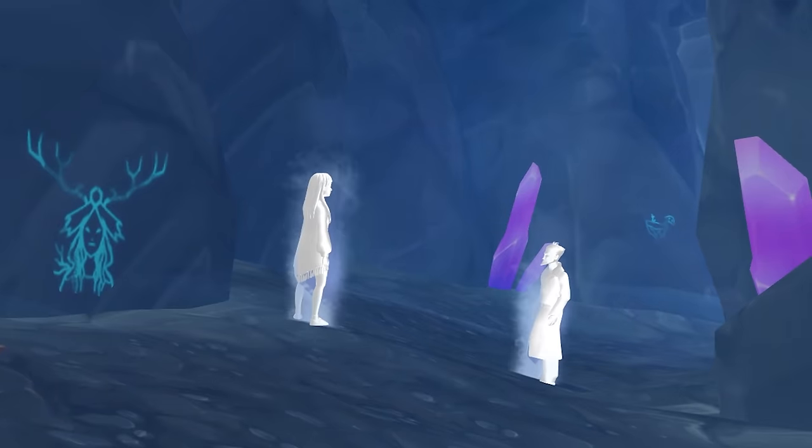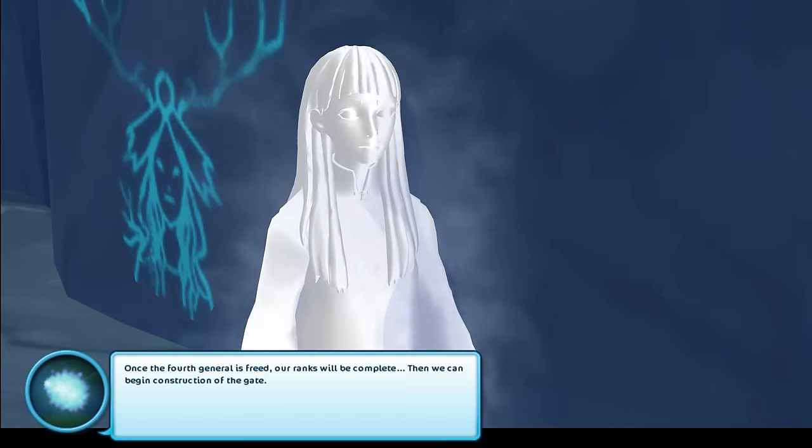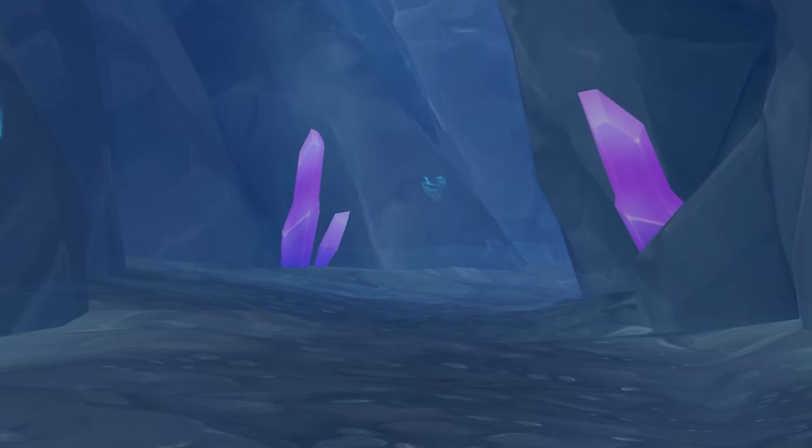Mr. Sands and Katja. Once the fourth general is freed, then we can begin the construction of the gate. Quiet, someone approaches. They faded.